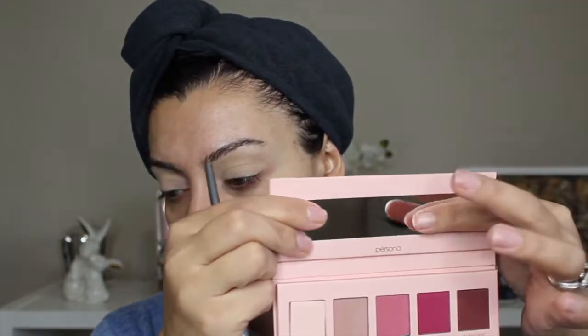I'm grabbing a fluffy brush. It's not clean by any means, but oh well. It's pretty nice that this little palette comes with a little mirror. It's not a big mirror, but I guess it's enough to see your eyes. Yeah, it looks pretty decent to see my eyes.